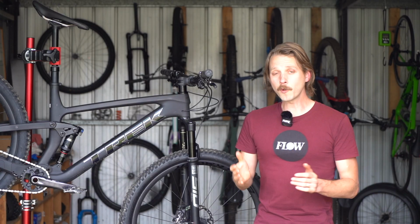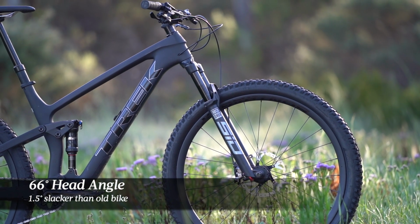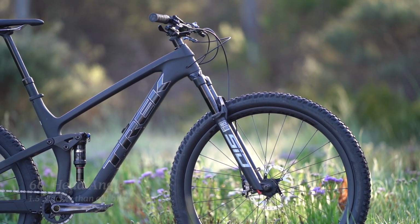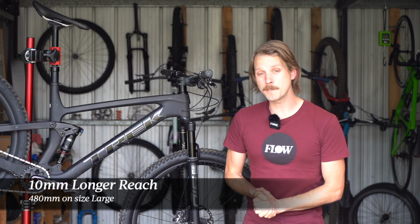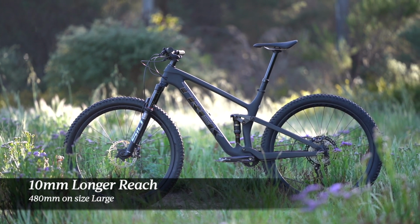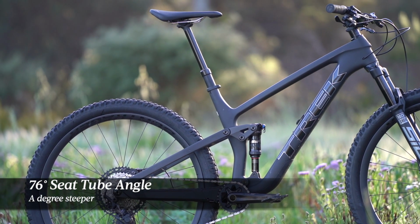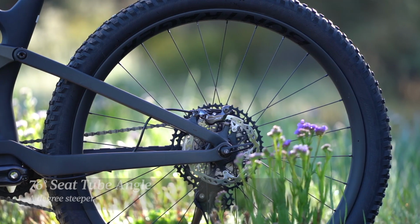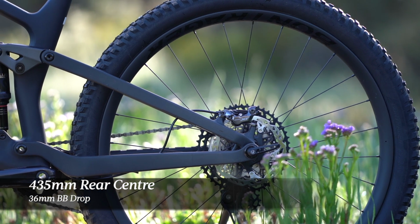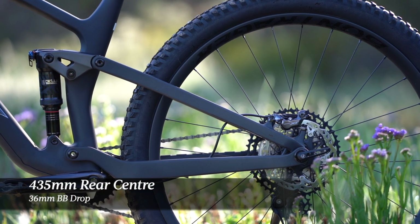There have also been several key updates to the Trek Top Fuel geometry. The head angle is slackened out by 1.5 degrees. That's now 66 degrees. The reach measurement has also increased by 10mm, so on the size large we've got here, that's now 480mm. The seat tube angle is also steepened by 1 degree to 76 degrees. Meanwhile, the rear center length does stay the same at 435mm, and so does the bottom bracket drop at 36mm.